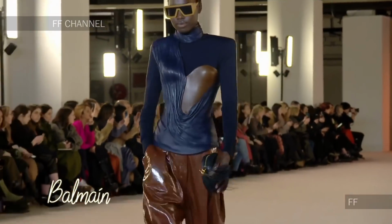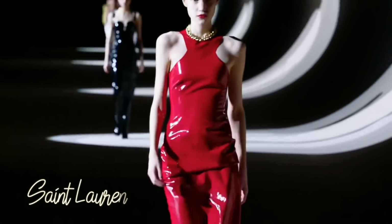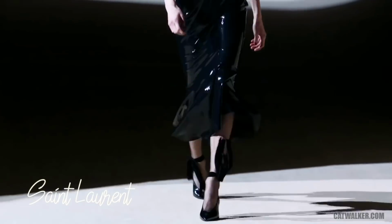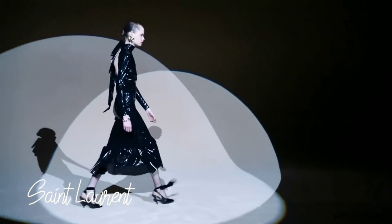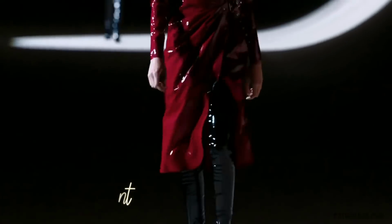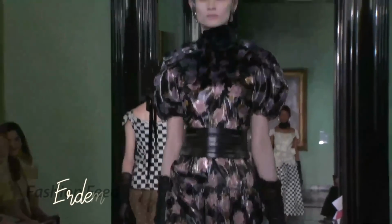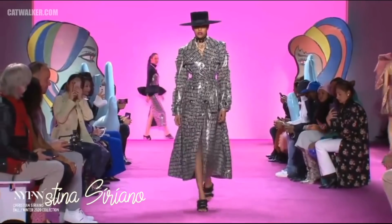Next one over is latex or patent leather, so really shiny, with a plasticky feel. I am in love with this, especially how Saint Laurent did it. Oh my god, and Balmain, so good. In Saint Laurent we see models wearing lots of latex leggings or pants, even dresses, in contrast with a very classic and conservative feel, using classical blazers and classical skirts, cuts, etc. It's such an awesome contrast.